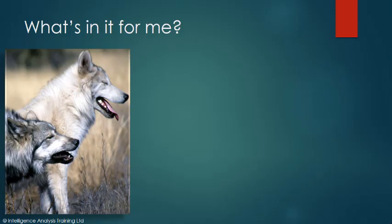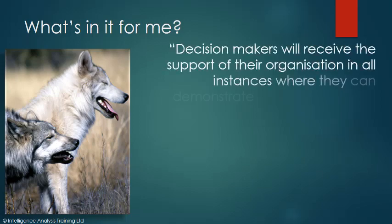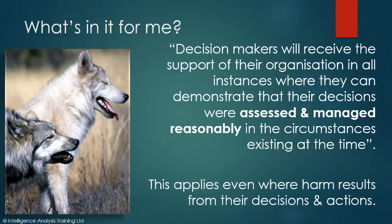ACPO have stated that decision-makers will receive the support of their organization in all instances where they can demonstrate that their decisions were assessed and managed reasonably in the circumstances existing at the time. And this applies even where harm results from their decisions and actions. What does this mean? For me, the key phrase here is assessed and managed reasonably in the circumstances.